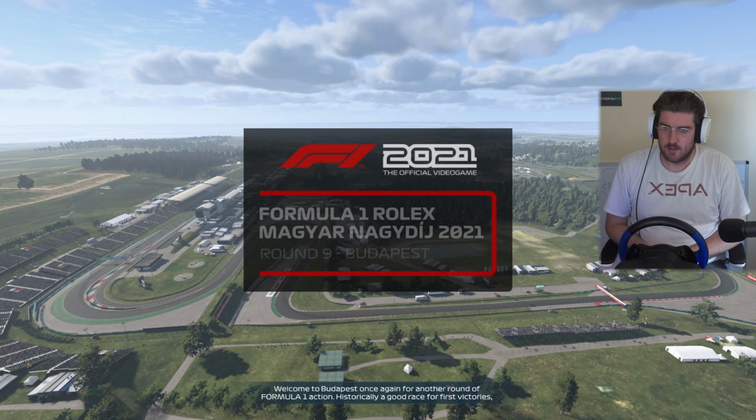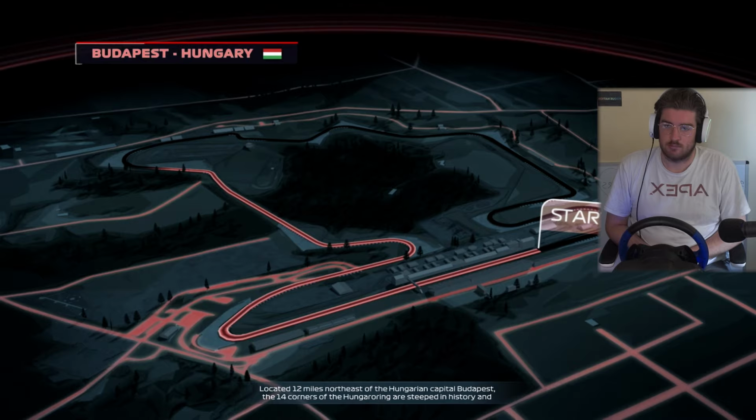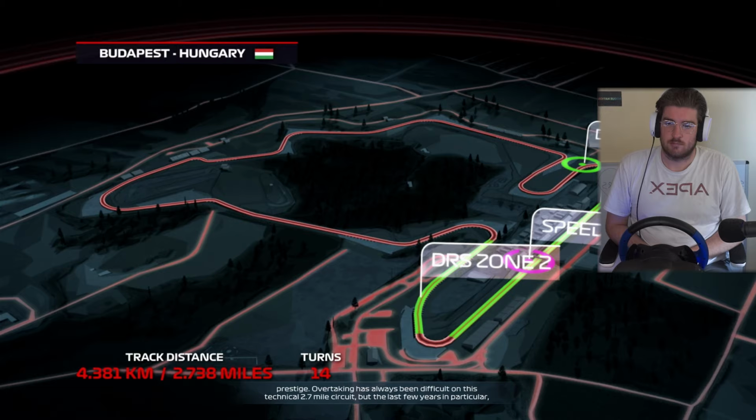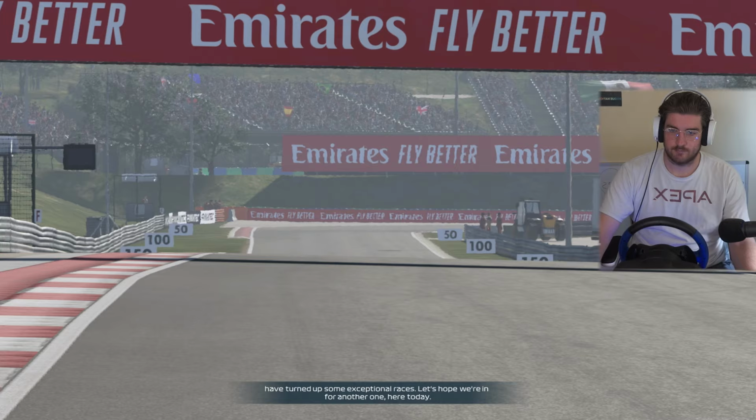Budapest once again, for another round of the Formula One World Championship. Historically, a good race for first victories, with Button, Hill, Alonso, and Heikki Kovalainen all reaching the top step of the podium for the first time here. Located 12 miles northeast of the Hungarian capital Budapest, the 14 corners of the Hungaroring are steeped in history and prestige. Overtaking has always been difficult on this technical 2.7-mile circuit, but the last few years in particular have turned up some exceptional races. Let's hope we're in for another one here today.